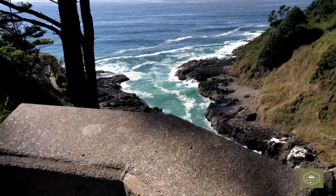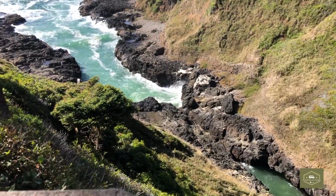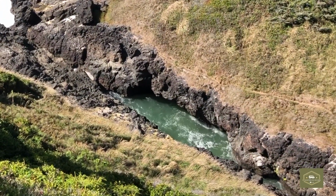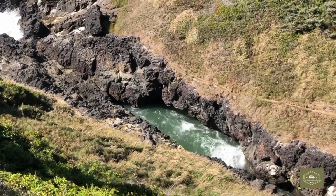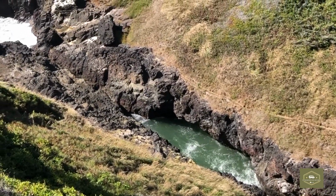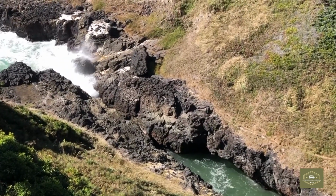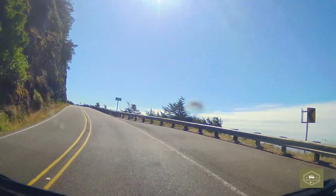Well, here we are at Devil's Churn. Judy, what do you think? It's really cool, but it's also really cold. It's Cape Perpetua. Look at that. That water goes underneath there, and I guess just keeps going maybe. Oh, look at that.